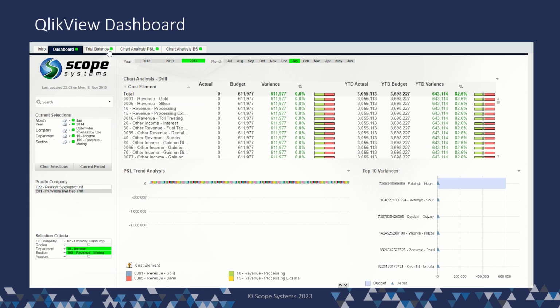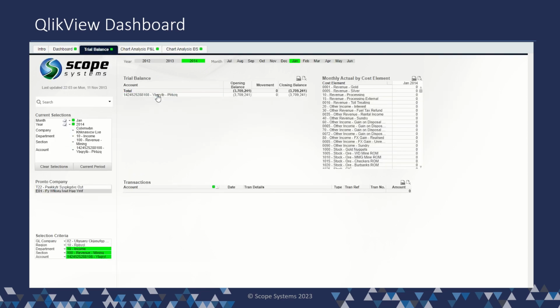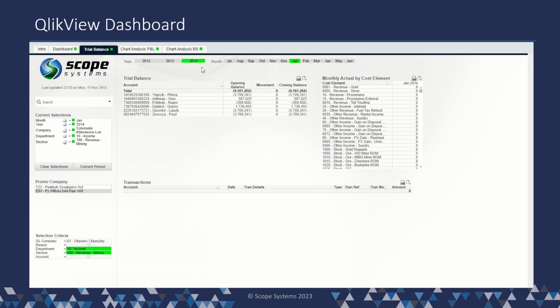QlikView is a great solution for companies looking to consolidate Pronto data and produce not only financial consolidation reports like TBs, balance sheets, or P&Ls, but also consolidated transaction reports such as inventory or purchasing summaries.